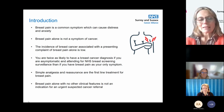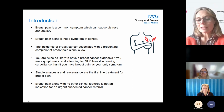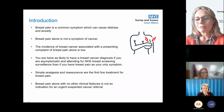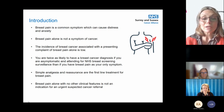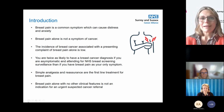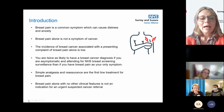Now, to put that in context, that's actually half the number seen in asymptomatic women who are invited to the National Breast Screening Programme. So basically, you're twice as likely to have a breast cancer if you just have no symptoms and present to the breast screening. Most importantly, simple analgesia and reassurance are first-line treatment for breast pain. And breast pain takes up a lot of space in the urgent breast clinics, which could potentially be given over to patients who have lumps and things which are perhaps more likely to be cancer.